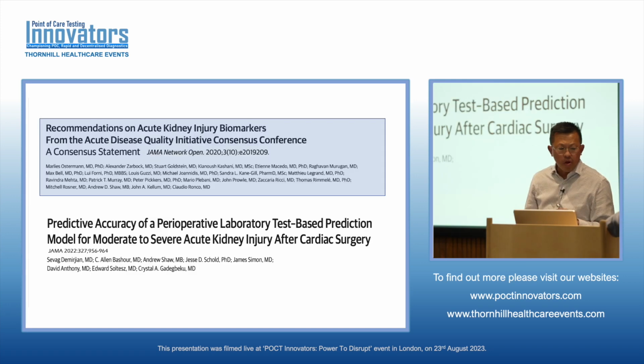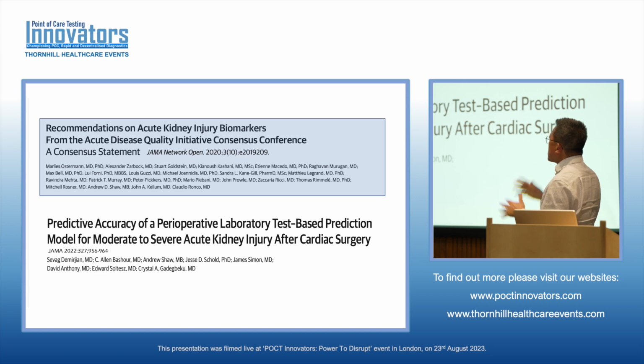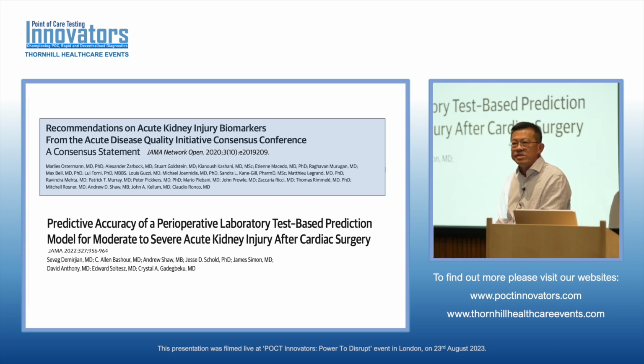So just a couple of papers: that's a consensus meeting statement on the state of the novel biomarkers. That was 3 years ago. There's a worldwide interest in it, but if you look back at the history of research on biomarkers for AKI, as I said to you, it goes back over a decade. And while that sounds very good, a consensus statement, when you look at the detail of it, nobody can quite agree on which one is actually useful.